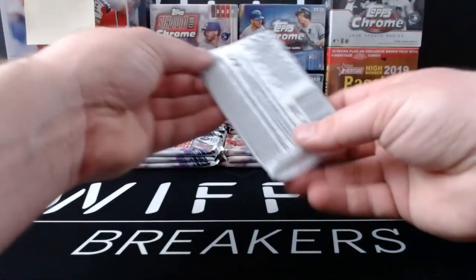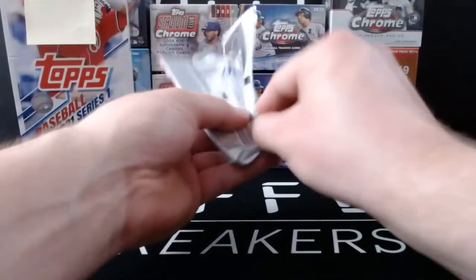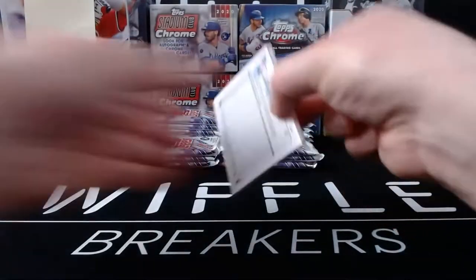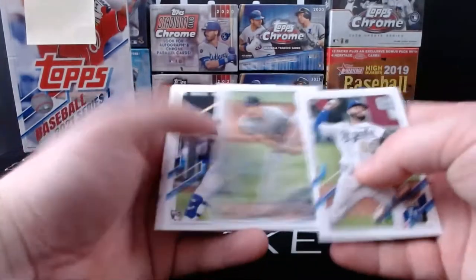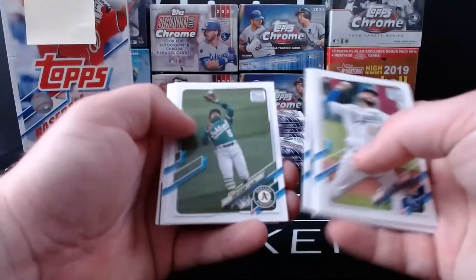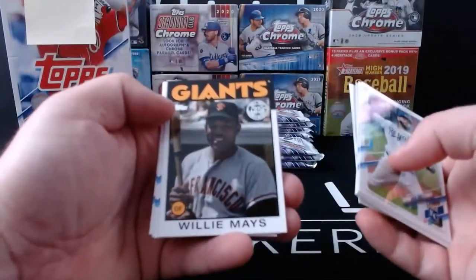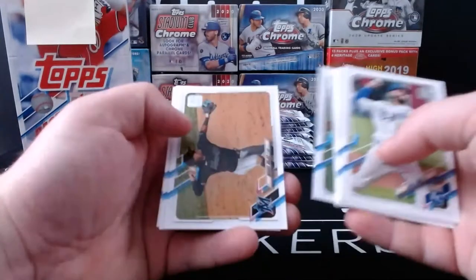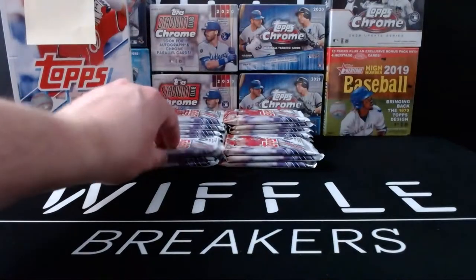Hey, Garrett, are you in here? Mitch Haniger, what's going on? Future MVP. He's back. Oh yeah, dude's on fire. Dude's legit. And Jacob Junis, Jamer Candelario, Ryan Castellini, Nick Heath, Jesus Sanchez, Patrick Corbin, Tony Kemp, Jay Bruce, Eric Sogard, 86 of Willie Mays, Patrick Sandoval, Miggy Rojas, Brewers team card, and Shun Yamaguchi.